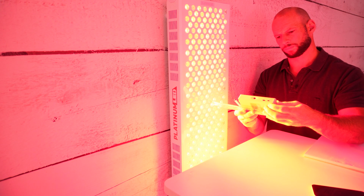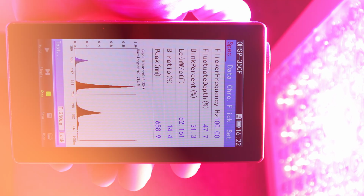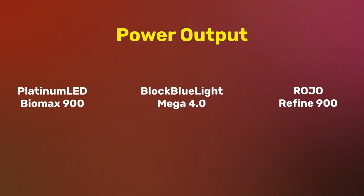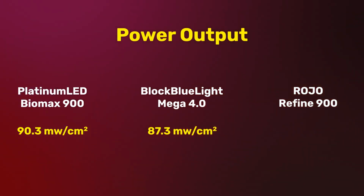Okay, so what about power irradiance here? Now remember, more is not necessarily better, but more does allow deeper penetration if you want to get deep into a joint and potentially shorter treatment times. Well, it's important to know that all 3 of these panels are incredibly powerful. The BioMax and the Blue Light are putting out about 90 milliwatts per centimeter squared of therapeutic red light at 6 inches.